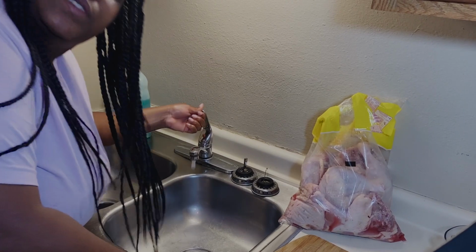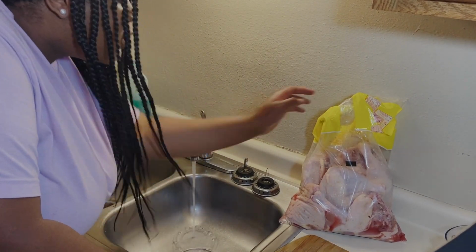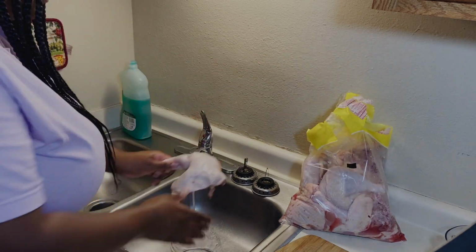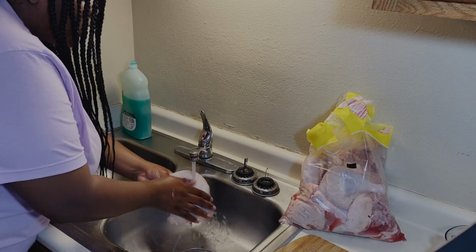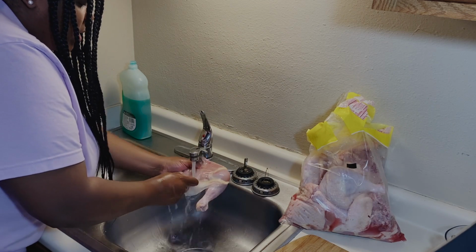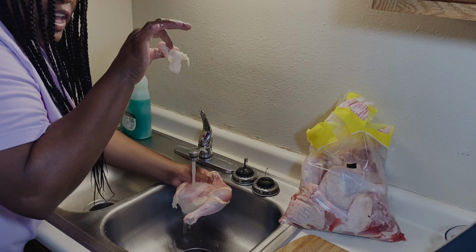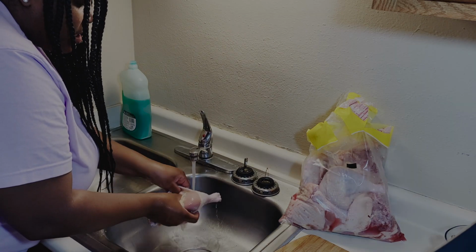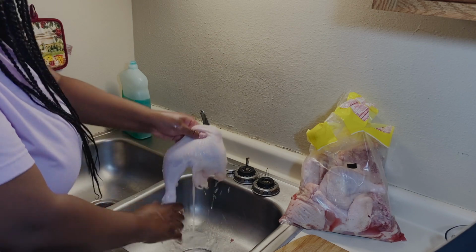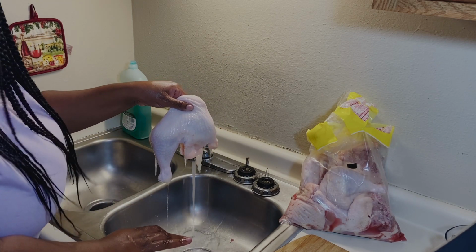All right, so now we're gonna grab 2 leg quarters and we're gonna make sure we clean it really well. I clean the outside of it good, behind it good. One thing I do, I take off that fat that's back there. I pull that skin back and get all under there. Now that's a clean piece of chicken.